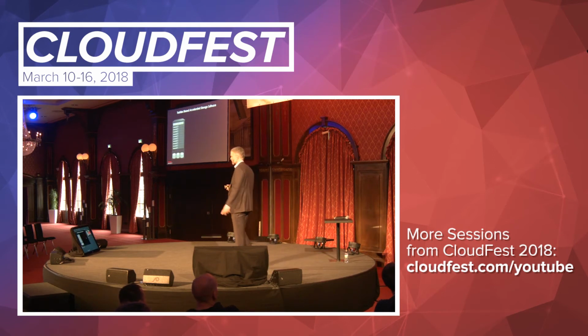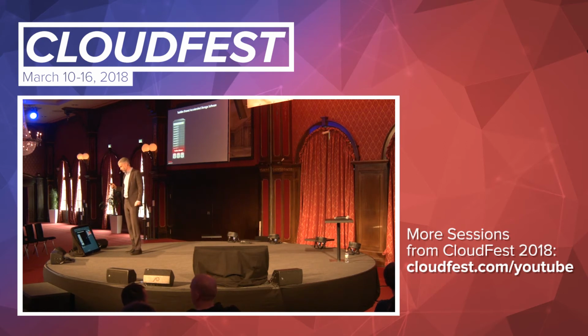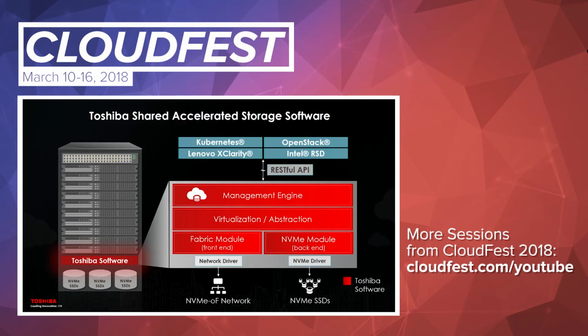All right, so let's take a look at what that looks like. You have your example rack here. You've now got your NVMe SSDs and a storage server below. And the Toshiba software is now managing that node. The first thing it does is it virtualizes and abstracts all the SSDs. So you can manage those as a pool, presents a namespace to your services, however they want to consume them, and then there's a management engine that presents a RESTful API for your third-party orchestration framework, or we've also talked to a lot of companies who have built their own orchestration frameworks, and we have the RESTful API to link into those.